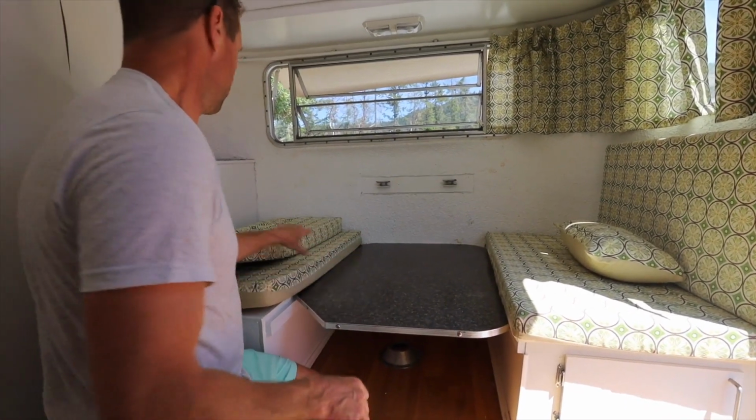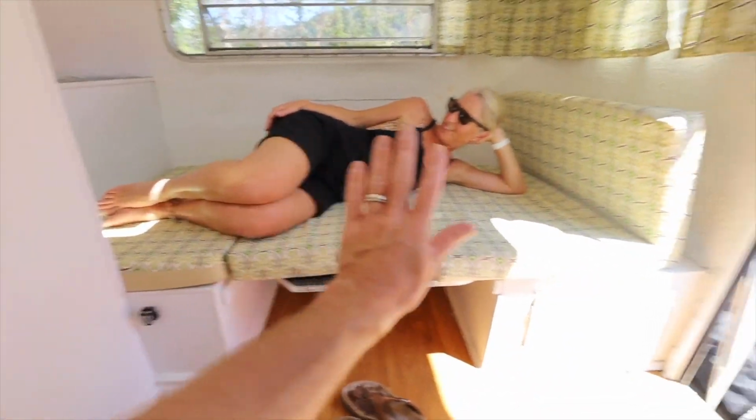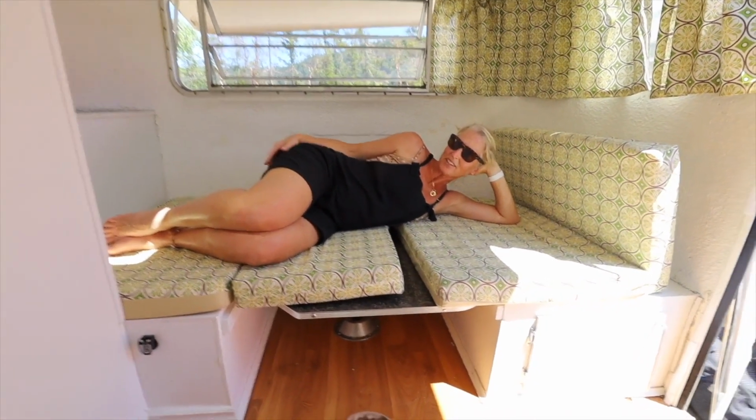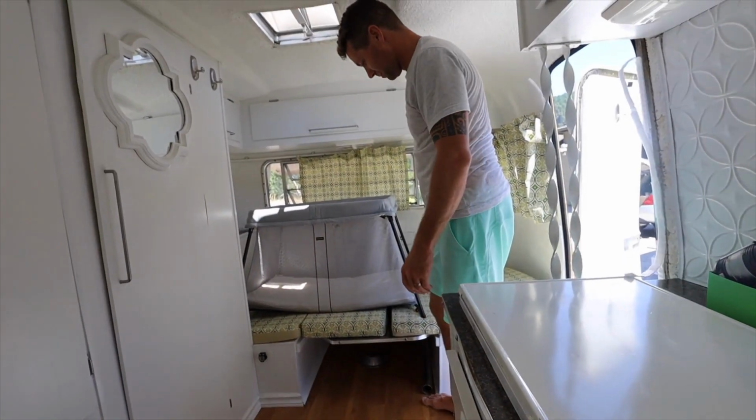There you go. Willa will not stay in this. What if we build like a thing here, like a mesh thing? Yeah, it's either that or the pack and play. Should we grab the pack and play and try it in here? Oh yeah. Dude, this would be awesome. Makes life easier, right? Done.